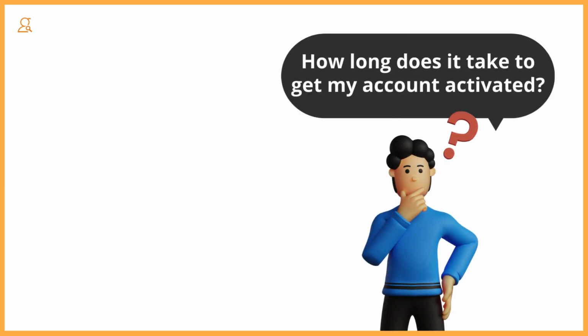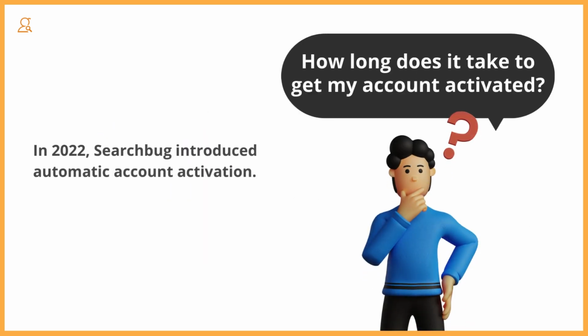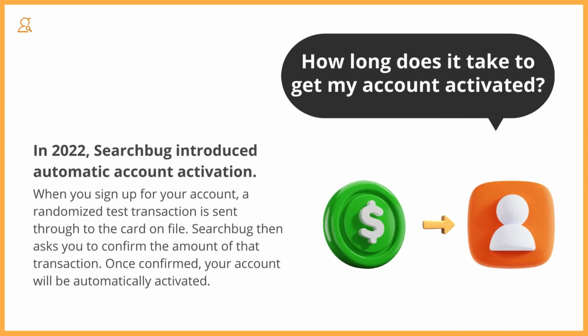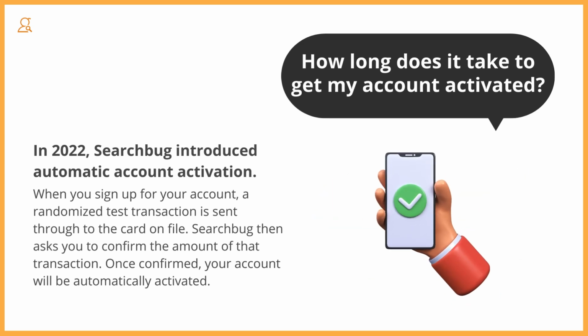How long does it take to get my account activated? In 2022, Searchbug introduced automatic account activation. When you sign up for your account, a randomized test transaction is sent through to the card on file. Searchbug then asks you to confirm the amount of that transaction. Once confirmed, your account will be automatically activated.